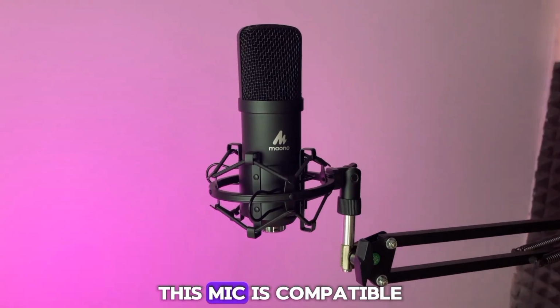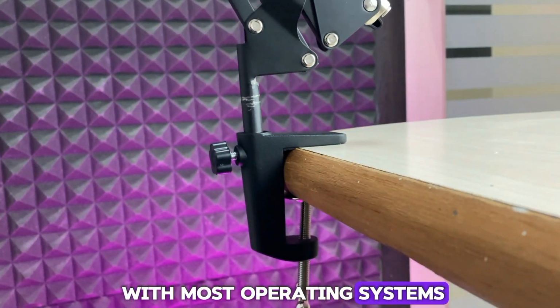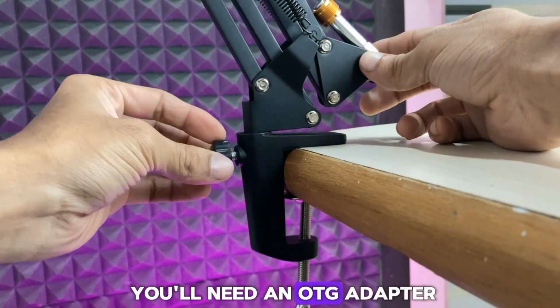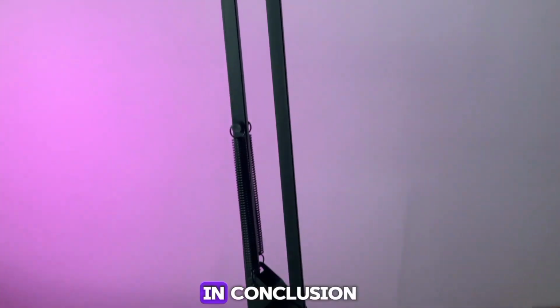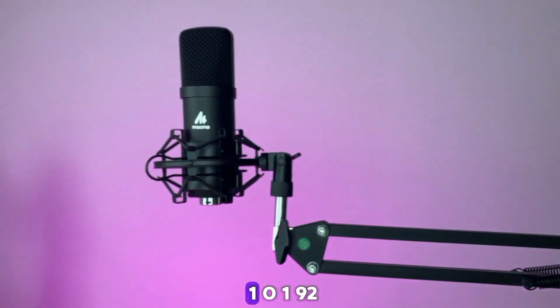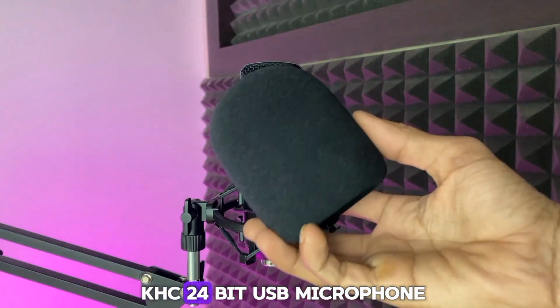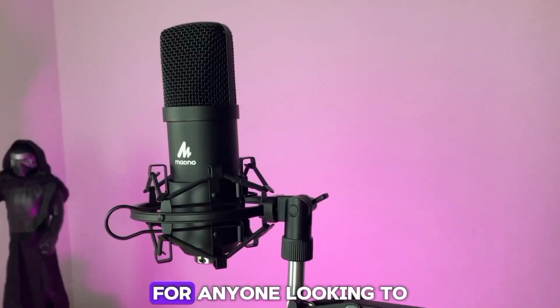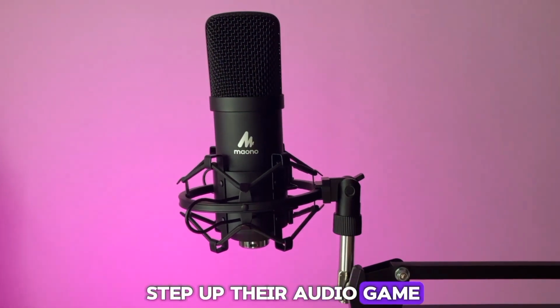Finally, this mic is compatible with most operating systems. For mobile phone use, you'll need an OTG adapter. In conclusion, that's the MAONO 192KHC 24-bit USB microphone. A great choice for anyone looking to step up their audio game.